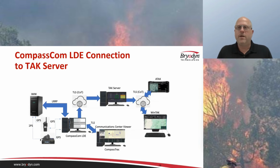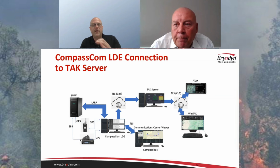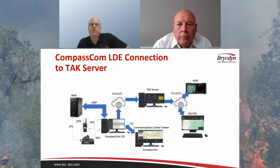All right, we're going to go to the next slide. So this one, John, I'm not sure if you want to jump in and talk a little bit about the CompassCom connection in terms of what we have, but I will just say that from the CompassCom perspective, we push all that cursor on target data using a certificate-based API that pushes that into the TAK server. And then from there, all that COT data is then pushed one way directly into ATAK and WinTAK. John, is there anything else you wanted to add into this?